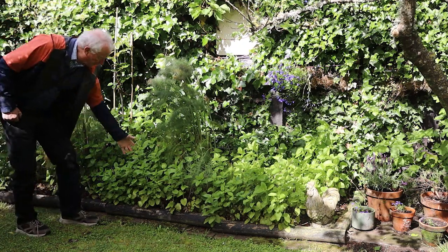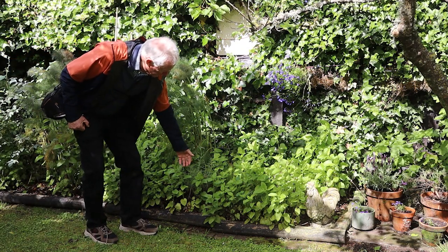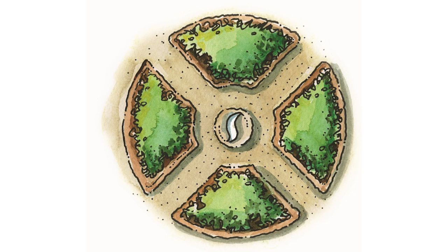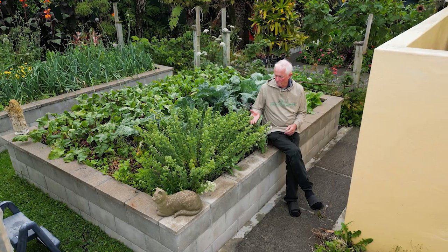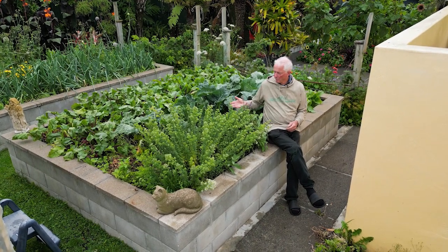Then accessibility. Being able to reach all parts of the bed is important both for harvesting and for maintenance. If the plot is divided into modular sections, a narrow path between the beds can allow for good access. Raised beds, suggested earlier, will allow you to easily reach all parts of the plots.